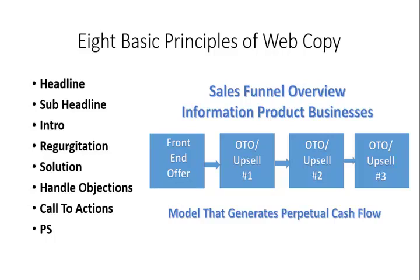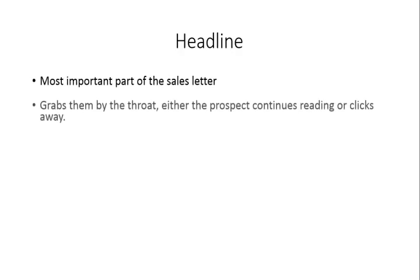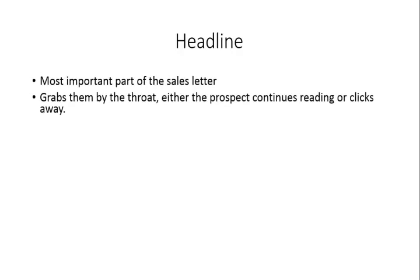And so we want to make sure that the sales letter that we write does drive them to buy, and buy now. So what about the headline? Well, the headline really is the most important part of the sales letter. And that headline is the first thing that they're going to read. It grabs them by the throat. And either the prospect continues to read or they click away and go someplace else. So you want to make sure that you grab their attention.